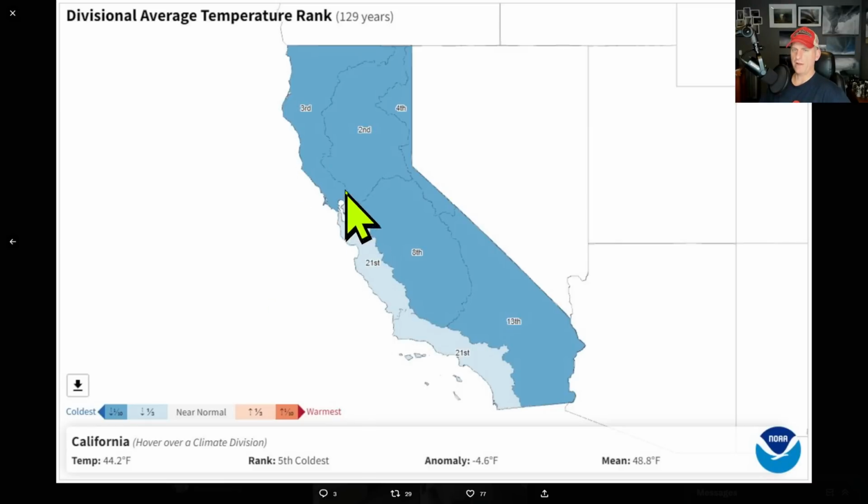This is looking at divisional average temperature ranks. So you can see Northern California really very cold here in the last 129 years. You can see second, third, and fourth here. Pretty chilly here across much of the state, though. Coastal regions not quite as abnormally cold.